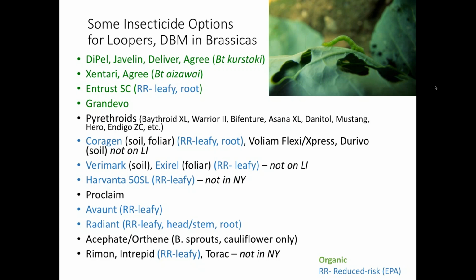Note that some are not available if you're in New York or not available to those of us on Long Island. Acephate, Orthene, this is still available, but this is only for Brussels sprouts and cauliflower. So this is a list of the options that we have, and there's different ways of using them and different ways of getting the best, but I generally look at the cost and start, as I say, with the BTs that are listed atop there, and then move to other materials as observations indicate taken from the field.